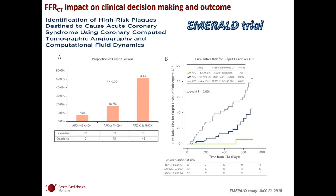But FFRCT is very robust in predicting events even when you don't have obstructive coronary artery disease. The EMERALD 1 study showed, in a case-control design, in which the authors compared patients who experienced myocardial infarction versus patients in which there was no event, and both groups of patients had performed a CT angiography about 2 years before the event. They calculated the adverse plaque characteristics of the patient and the adverse hemodynamic characteristics of the patient with FFRCT, and what they demonstrated was that the concomitant presence of both characteristics is associated with a very high risk of having a myocardial infarction event.